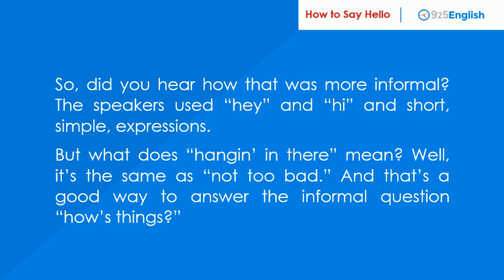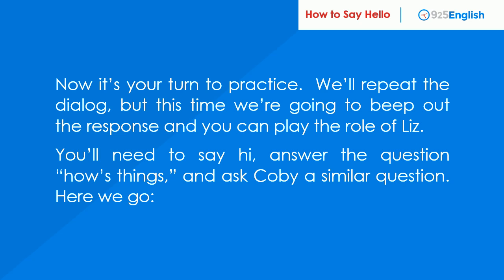So, did you hear how that was more informal? The speakers used hey and hi and short, simple expressions. But what does hanging in there mean? Well, it's the same as not too bad. And that's a good way to answer the informal question, how's things? Now it's your turn to practice. We'll repeat the dialogue, but this time we're going to beep out the response, and you can play the role of Liz. You'll need to say, hi, answer the question, how's things, and ask Kobe a similar question. Here we go.